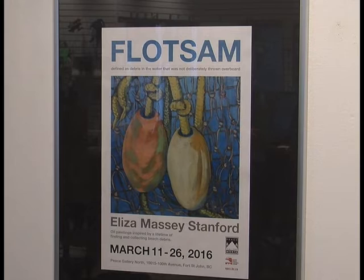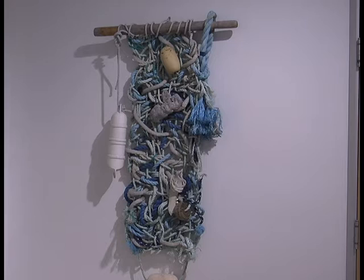Stanford says she decided to paint about a subject that was familiar to her. I grew up on the coast. I grew up right next to the sea, and myself and my three older brothers, we spent a lot of time playing on the beach. That was our backyard. And we were always finding things.